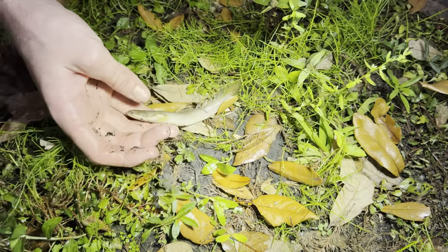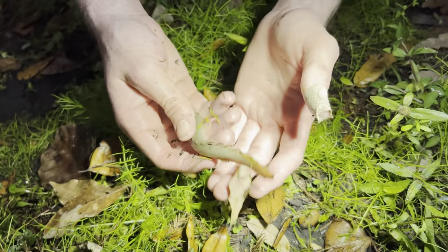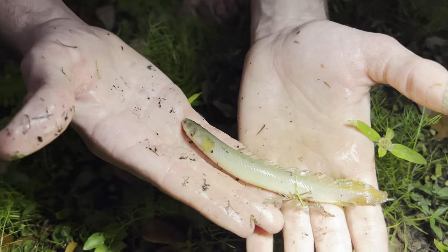Oh, guys, I caught one here. It was bigger than this. Oh, that is so cool. I don't even know how you pronounce it. It's like bichir, bichir. Guys, look at that. We caught one. It's like a dinosaur, literally. All right, let's get him in the bucket.